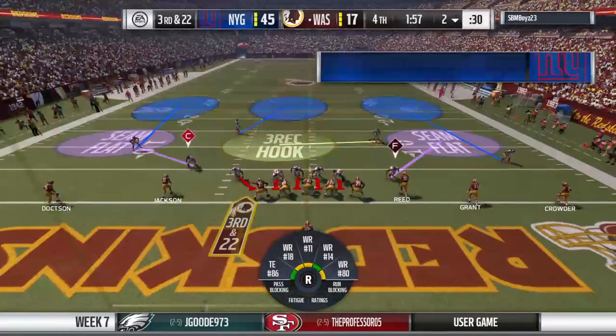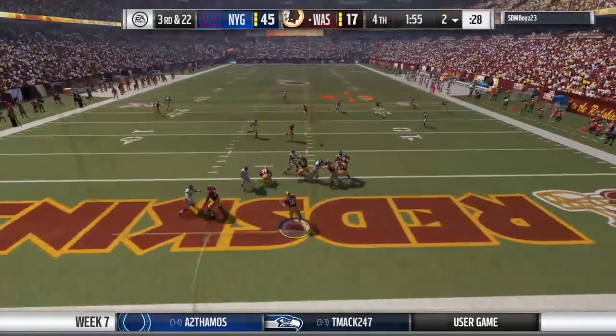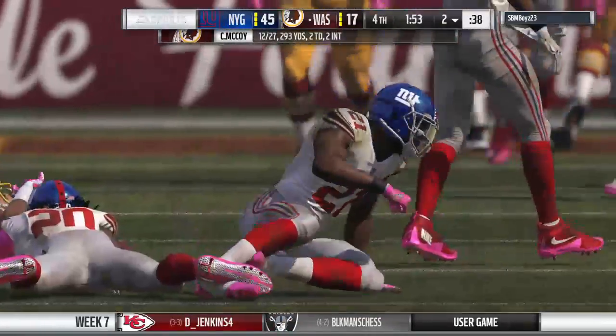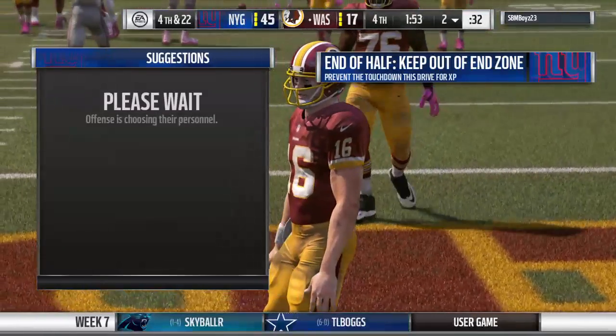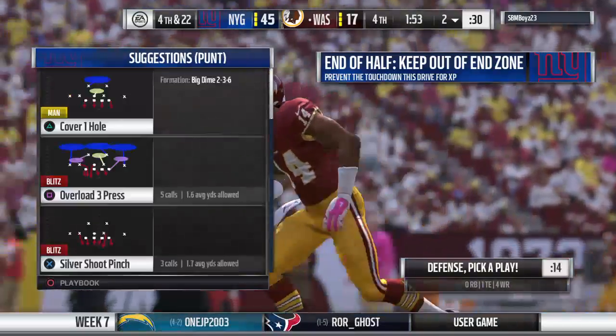And some secondary help here for the defense in the nickel on 3rd and long. Here's McCoy. And he couldn't hang on to it through the contact. Incomplete. We know it's not an easy job to go out and catch passes when people are trying to tackle you and knock the ball away. But the bottom line is, that's a pass he's got to have and a pass he should have caught.